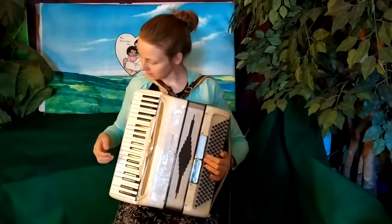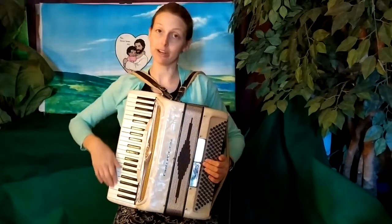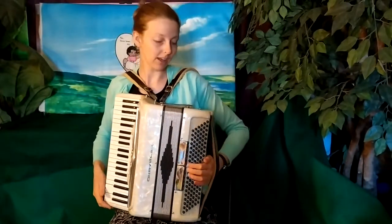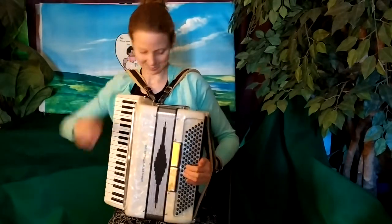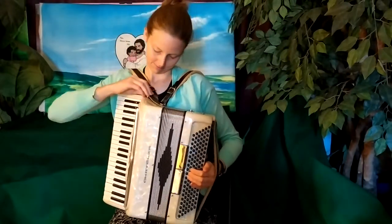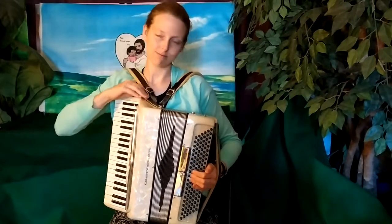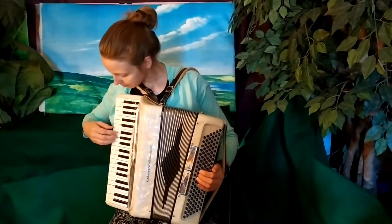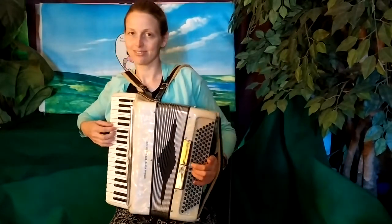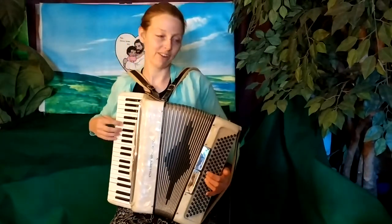Have you seen an accordion before? No. It kind of looks like the piano. It has the piano keys on this side, and the left hand pushes buttons on this side for chords. And my bow. Let's sing Jesus Loves Me. You ready?